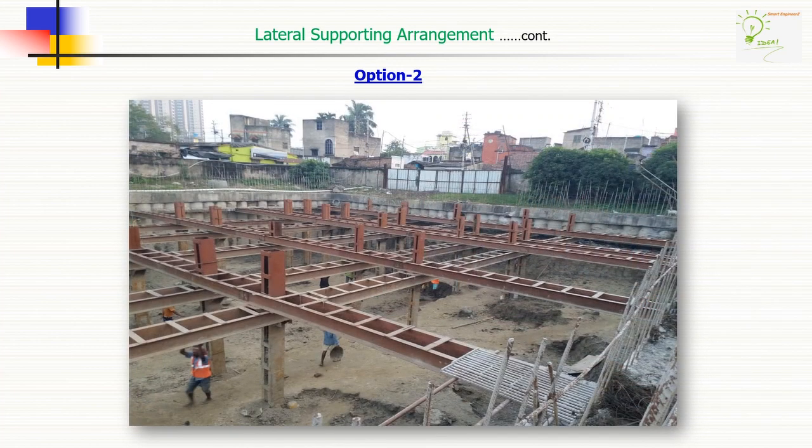Another picture of king post supporting arrangements. As we can understand, this kind of supporting arrangement can be provided where my premises or periphery area is rectangular in nature, where we could provide support from the opposite walls.